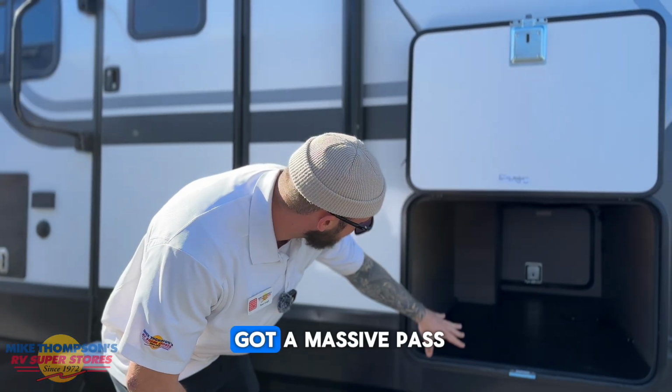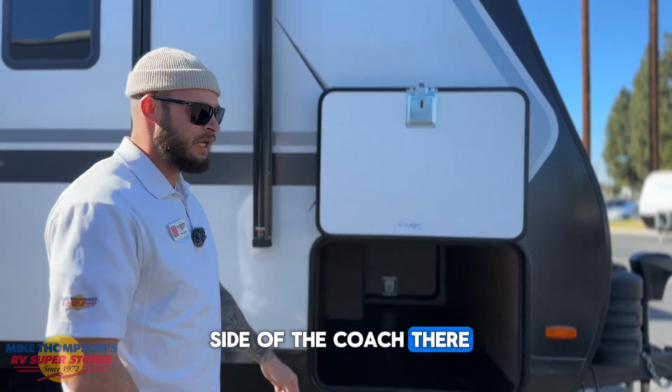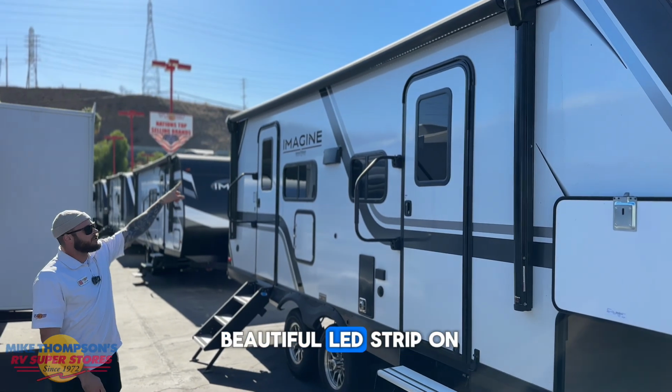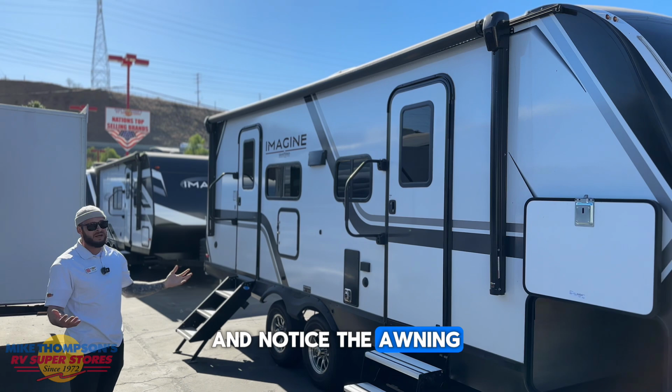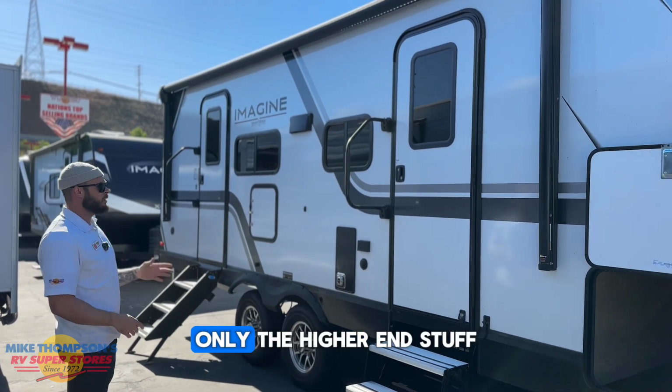Check this out. You've got a massive pass-through storage gonna go all the way to the other side of the coach there. Notice you got a beautiful LED strip on the whole awning, and notice the awning almost goes the entire length of the coach. You don't see that on too many travel trailers, only the higher end stuff.